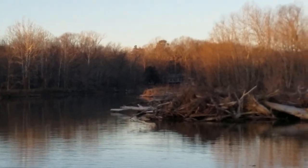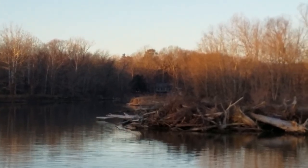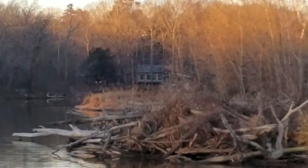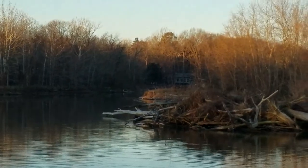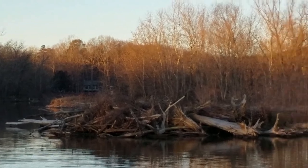I mean, let's take a look. Probably can't see it, but there's a cool cabin way back there. Let me zoom in. There you go. Pretty neat. He's got a pontoon boat. I saw that. I couldn't tell what kind of boat it was till we got a little closer.